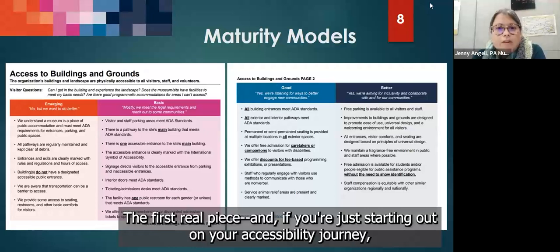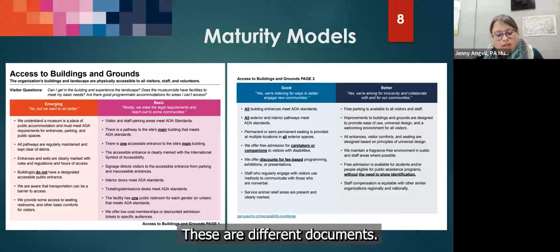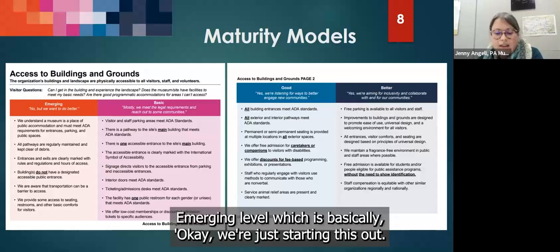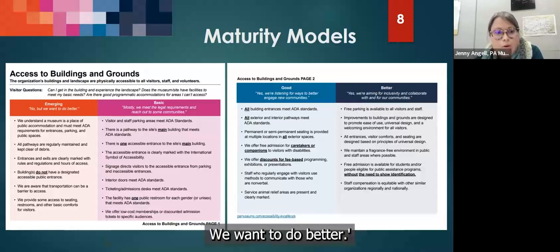The first real piece, and if you're just starting out on your accessibility journey, where we really recommend starting out is in our maturity models. So these are different documents. In this case, you're seeing one of the PDFs that we've developed. And the idea is really that we've got four levels here that we're talking about. Emerging level, which is basically, okay, we're just starting this out. We don't really know what we need to do for accessibility, but we know we should be accessible. We want to do better.